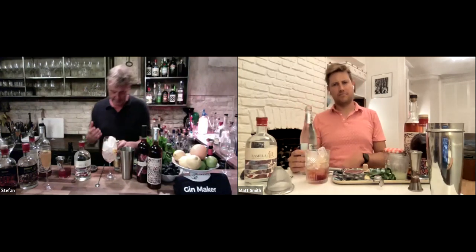Now, more and more tonics are born every week on the market. Try them out. Look at what your taste is going for. Start off with a neutral. I use this because it's a little bit less sugar. It's natural quinine. Schweppes is not a bad tonic. It's a good tonic. You can use it. The intensity of the gin will win over any tonic, practically.